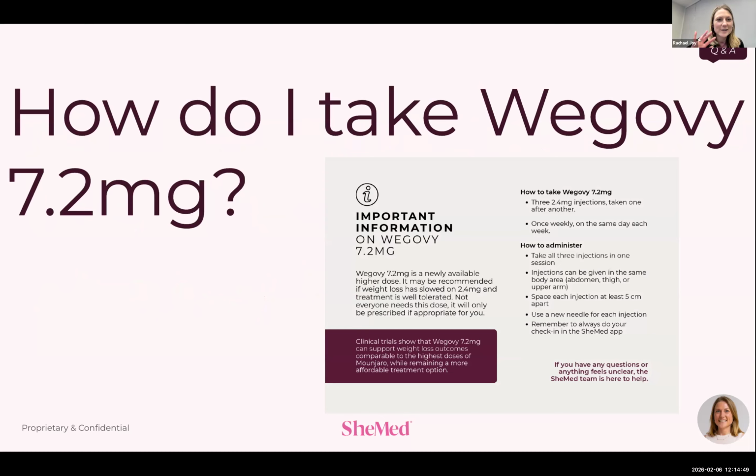So then we're going to talk about a bit more practical things about how do I take the Wegovy 7.2 milligrams. So I put a display here of a leaflet that you would be getting if you've been prescribed these doses. They will be going into any medications that we send out from this week onwards. So the 7.2 milligrams is still taken once a week, and it's important that you do that, and it's taken on the same day each week. That part is a really clear principle that we do not change.